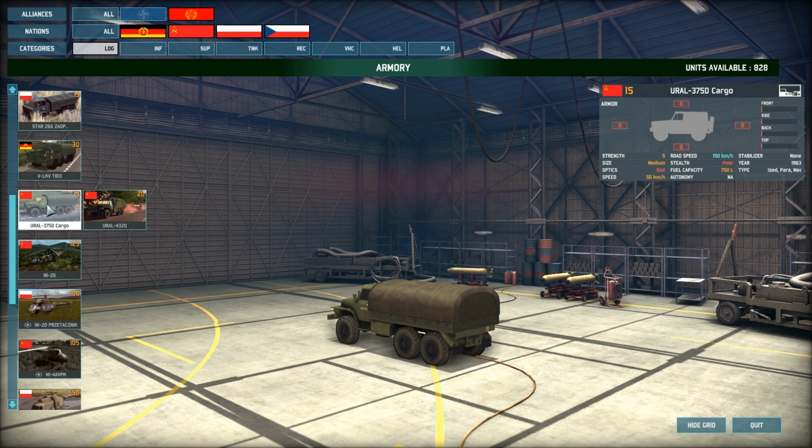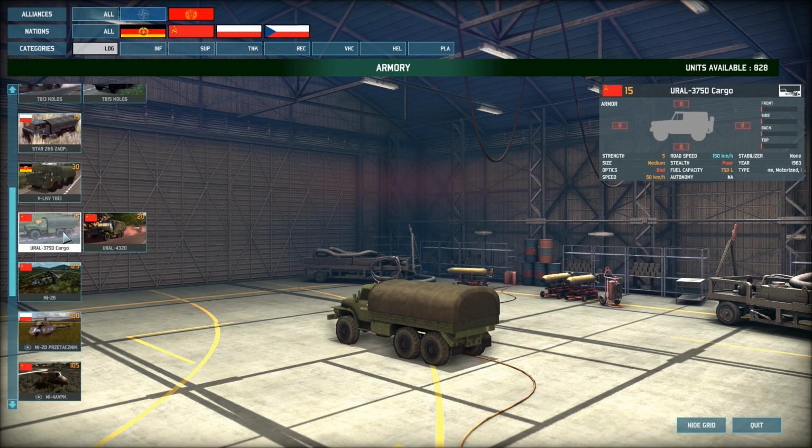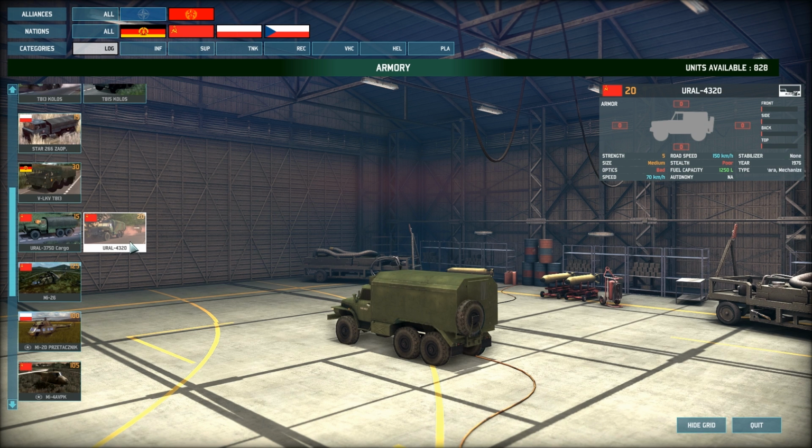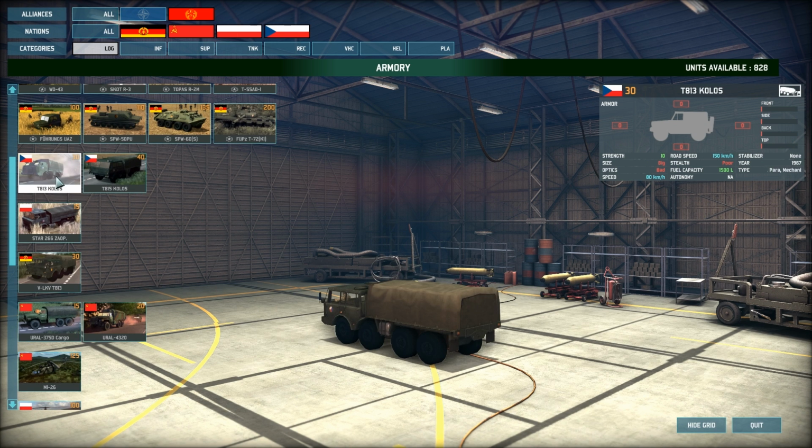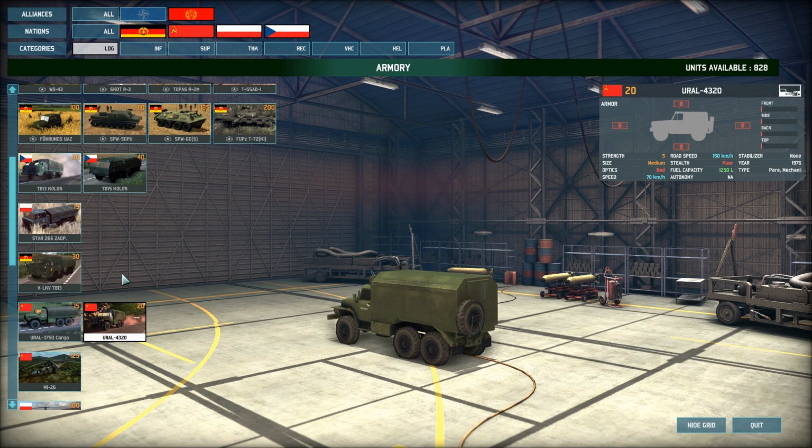Then we've got the Urals, the well-known Russian trucks. One has a 50 km per hour speed with only a 750 litre fuel capacity. If you're going to be taking a 750 litre fuel capacity, why don't you take the Star 266? Because it's 40 km per hour faster than the Urals. That's all I have to say there. Then we have the Ural 4320, which is 70 km per hour and has a fuel capacity of 1,250 litres. Now these are a lot more favourable because of their fuel capacity for their price. So for 30 points you're getting 250 more litres. For 40 points you're getting 500 more litres. But for 20 points you're getting 250 fewer litres.